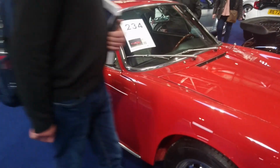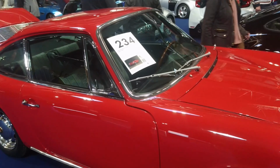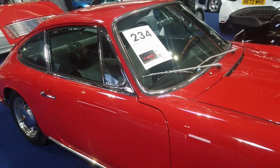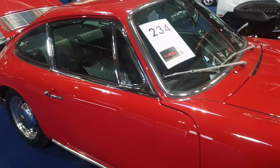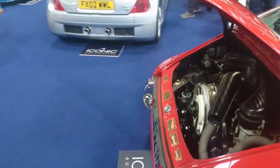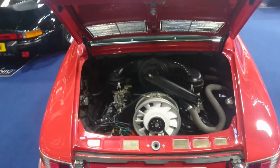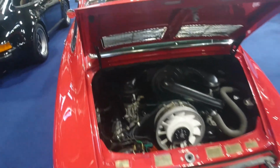Lot number 234. 1966 Porsche 911 2-litre short wheelbase coupe. Estimate 80 to £100,000. It's just been restored over here. Originally was from America. I think these came out in '63, so it's quite early for one of these. That does look very nice.